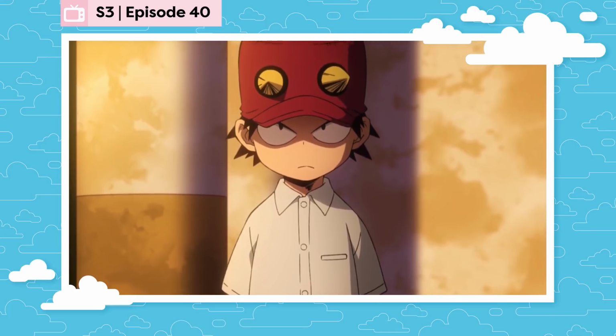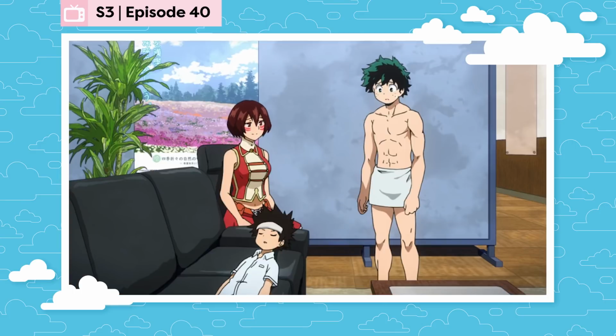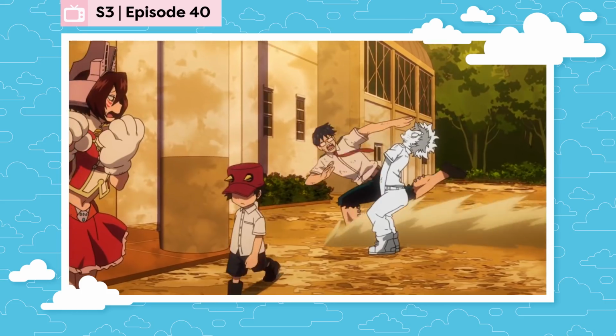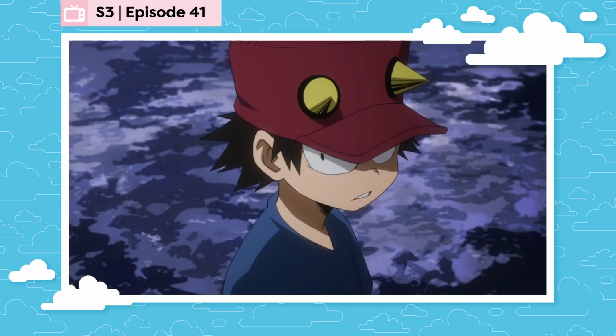Weirdly, the anime changed Koda's relation to Mandalay, one of the members of the Wild Wild Pussycats. In the manga, Mandalay is simply Koda's aunt, but the anime made it more complicated. Koda is Mandalay's cousin once removed. Huh? Okay. I don't really understand the scene. It's kind of counterintuitive to make them less closely related.